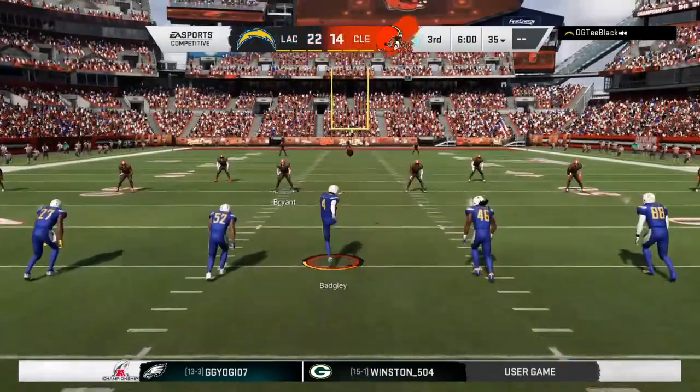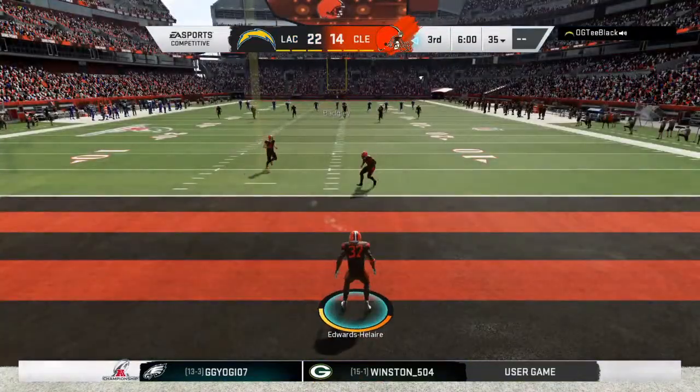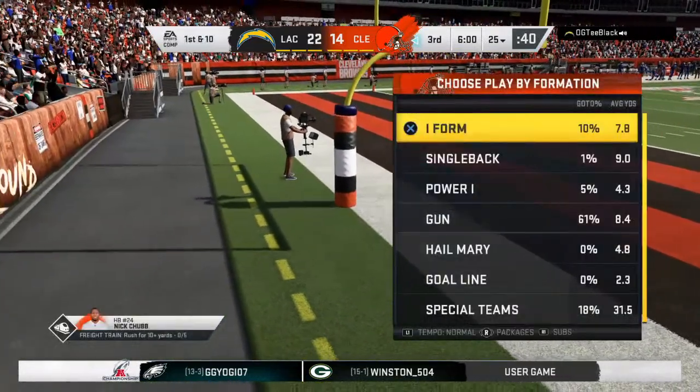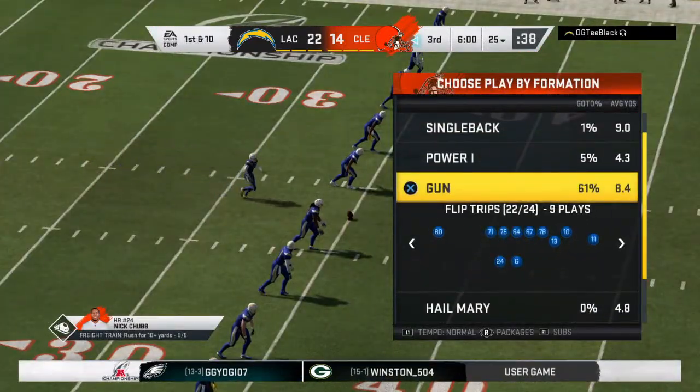One more half to decide who takes home the Lamar Hunt Trophy as we're back underway in this AFC Championship. And this will be a touchback as that sails over the end line.